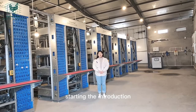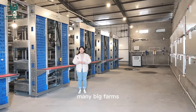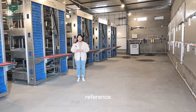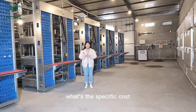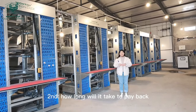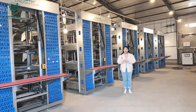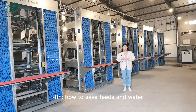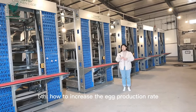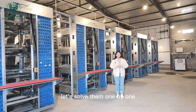Before starting the introduction, please think about what concerns you have. We have served many big farms, so here are some customers' concerns for your reference. First, what is the specific cost? Second, how long will it take to pay back? Third, how to choose the equipment? Fourth, how to save feed and water? Fifth, how to increase the egg production rate? Sixth, how to create a raising environment for chickens. Let's solve them one by one.